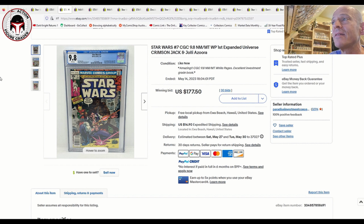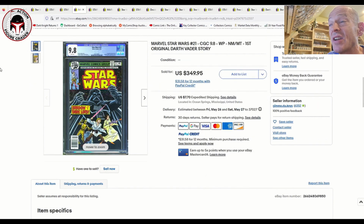But wow, to get the first non-adaptation book in Star Wars comic book history, that's a pretty big deal to me, and it's certainly a great cover with Han Solo and Chewbacca in that very 70s vibe on the cover. So anyway, it's a secondary key. I'm not saying it's going to be worth $1 million or anything in the future, but certainly one I'd love to have in my collection, especially at that price. That's a really great price there.